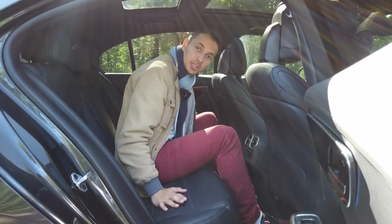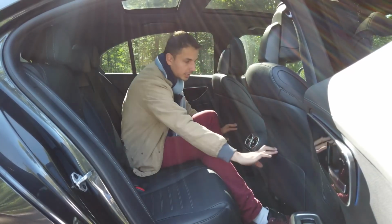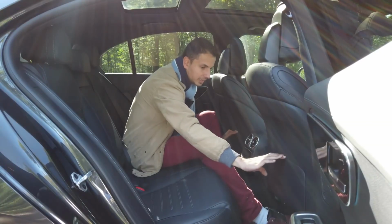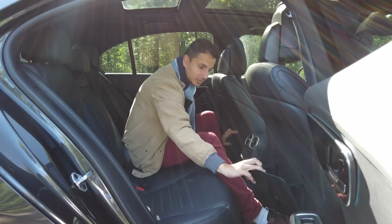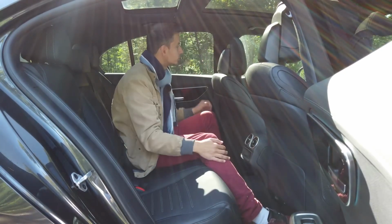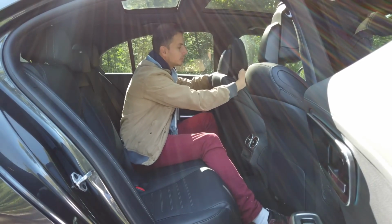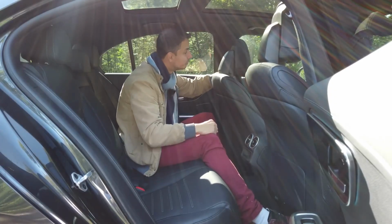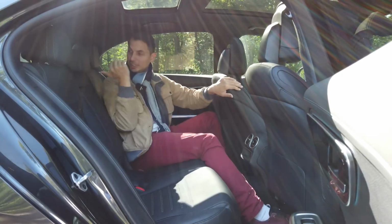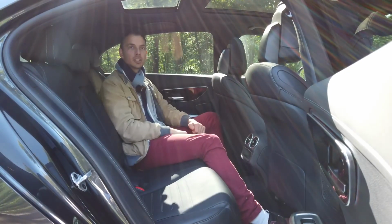Of course, we have ISOFIX and top tether mounts on both rear seats. There are pockets here, so look, they come back like this so you can open them pretty wide. And they're mounted on springs. What I really like is the headrest. Look at how it moves. Press right here. There you go. That makes me laugh. I really like it. The headrests here are quite firm. In 40, 20, 40, the rear seats.